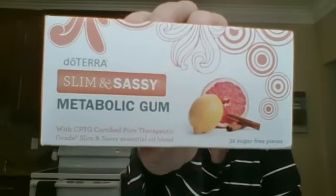It is fantastic. Tastes good. It will help if you're looking to curb cravings for carbs and sugars this winter from those comfort food needs that we have right now. All right. There's a lot of other Slim and Sassy weight management products. Just talking about that one today. Talked about the oil earlier, right?